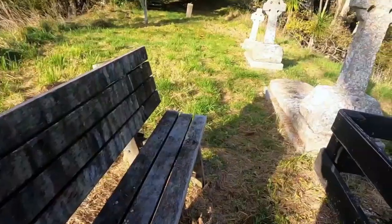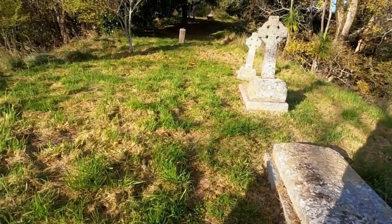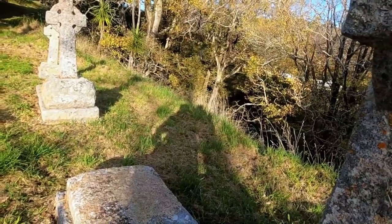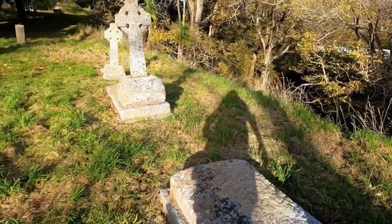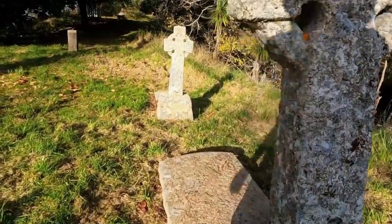Here we are at the Puriri Knoll Church, or Church Knoll area. There must have been a church here at some point. There's some pretty cool textures, moss, lichen, and some half-decent light on there as well at the moment. So let's make a few photographs.